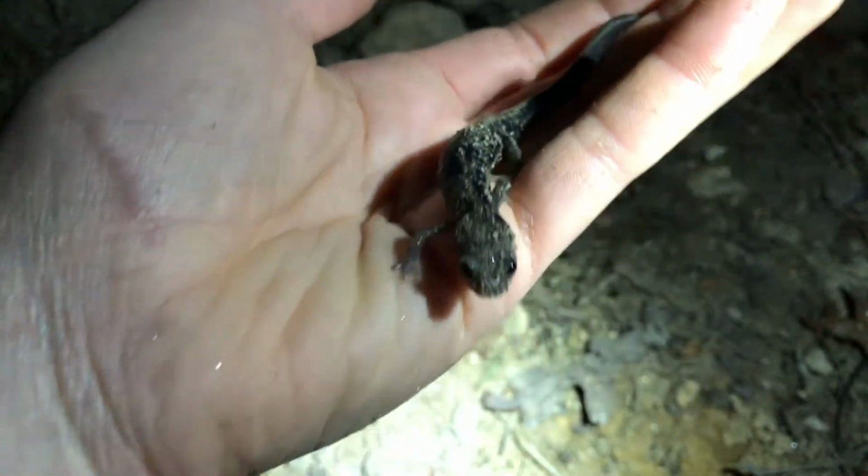Because of that moist skin, salamanders can really easily pick up anything that you have on your hands, like lotions. So I always make sure to give mine a good scrub if I know I'm going to be looking for salamanders. Not to mention, some of them breathe through their skin, so you really don't want to get anything on them. Here we go.